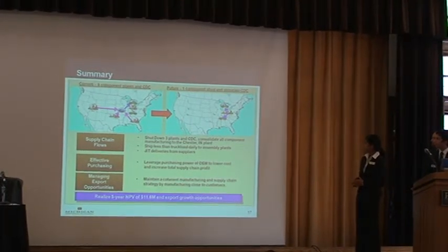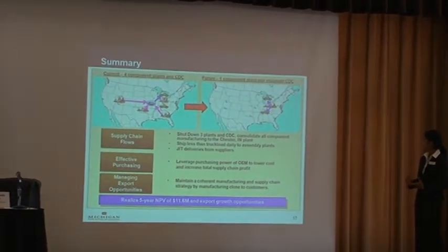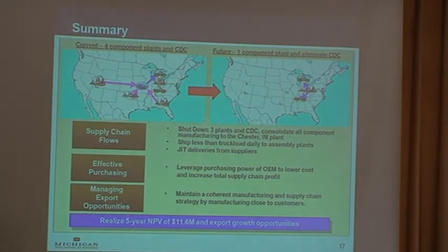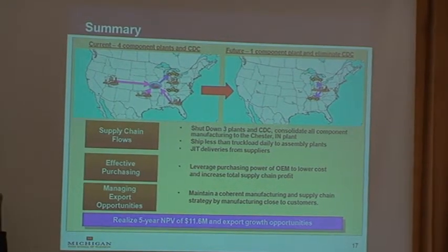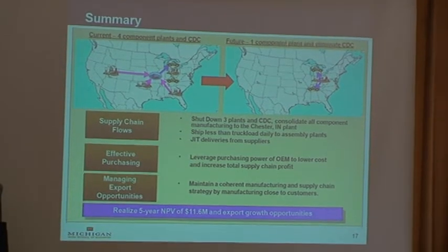We recommend that COGMA shut down the 3 plants and the CBC, consolidate all component manufacturing at the Chester, Indiana plant, ship less than truckload daily to the assembly plants, and also implement JIT systems at the supplier locations. They should also leverage the purchasing power of the OEMs to negotiate better input prices. This will increase the total supply chain profit.